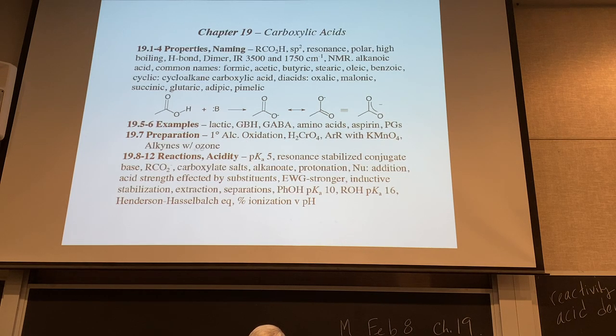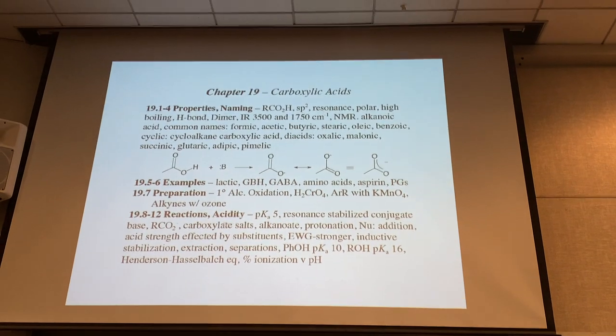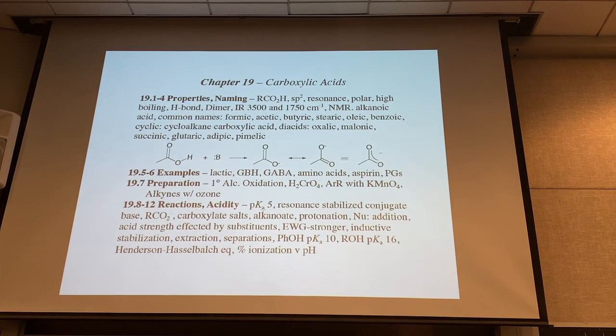We'll review some of these. You already know a lot of ways to make carboxylic acids, believe it or not. The reactivity, that's the key thing. We'll start out with that on the board here in a second. They can ionize. So it's one of the few functional groups that, depending on the pH, when you put them in water, depending on what that pH is, super acidic, carboxylic acids will stay protonated.